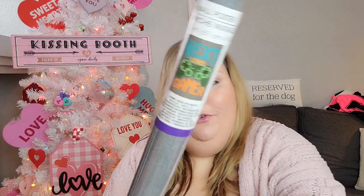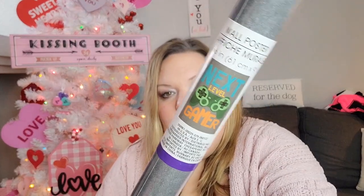I was seeing people haul brand new posters, and I was keeping an eye out for the display of posters. And I picked up the 2 that I liked. Not for me, more for the boys. This one is Next Level Gamer. Braxton is big into gaming. His room is still Harry Potter, which I don't want to encourage him to get rid of.